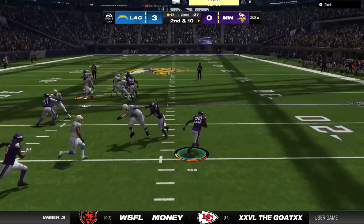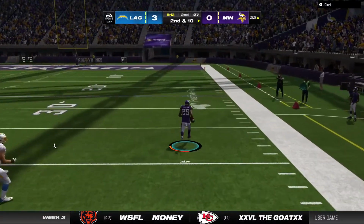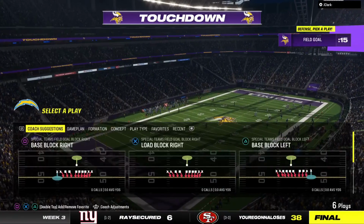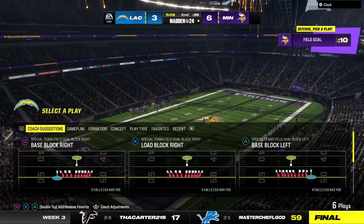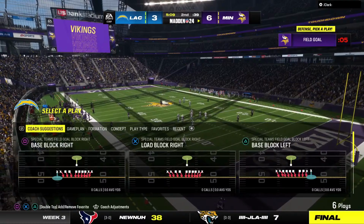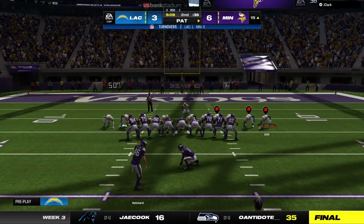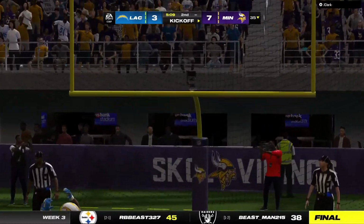Oh, he rifles one, and that's going to be intercepted. And he will take this one home. It's a touchdown. The extra point forthcoming. And this is up and good to make it 7-3.